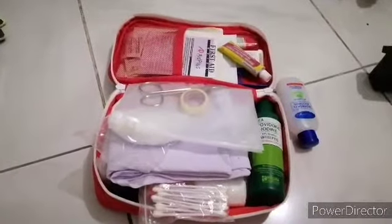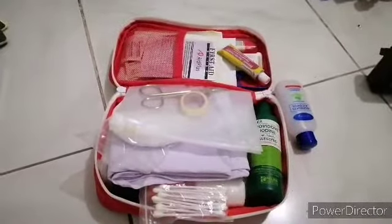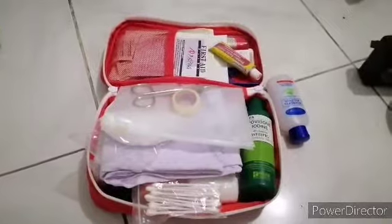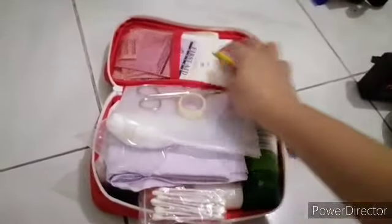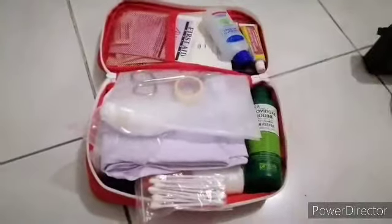If you are in the medical field, then good. Maybe you don't have to worry about it. But for me, I'm not in a medical field. This will come in handy just in case.